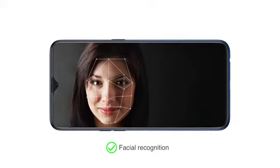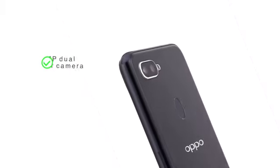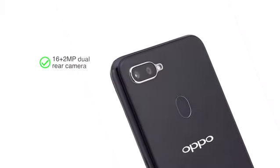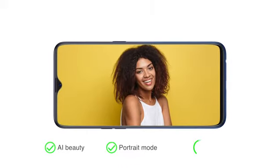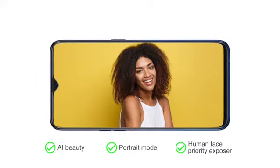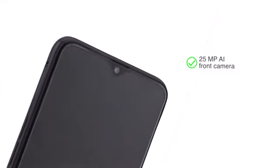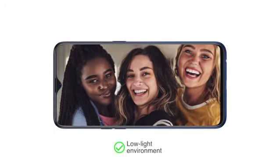Unlock the phone instantly using the facial recognition or a fingerprint sensor. The phone features a 16+2 megapixel dual rear camera with multiple modes such as AI Beauty, Portrait Mode and Human Face Priority Exposure for professional quality photos. The 25 megapixel AI front camera lets you take perfect selfies under bright and low light environment.